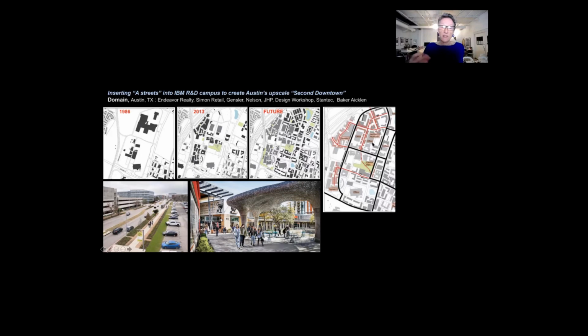And you know, some people deride it, saying Domain is like living at the mall, but it's an outdoor mall and it's packed with people. And now Amazon, Facebook, Google are all buying up and building 12 and 18-story towers because the urbanism is there. So it's actually revived the office park. It's now bringing in office as the last phase since the urbanism has been established.